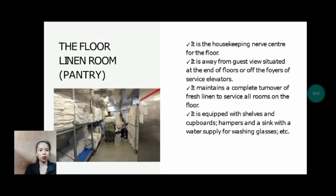Next is the floor linen room. It is the housekeeping nerve center for the floor. It is away from guest views, situated at the end of floors or at the foyers of service elevators. It maintains a complete turnover of fresh linen to service all rooms on the floor. It is equipped with shelves and cupboards, hampers, and a sink with a water supply for washing glasses. The floor linen room pantry. Each guest floor has a floor linen room to keep a supply of linen, guest supplies, and cleaning supplies to service the rooms on the floor.